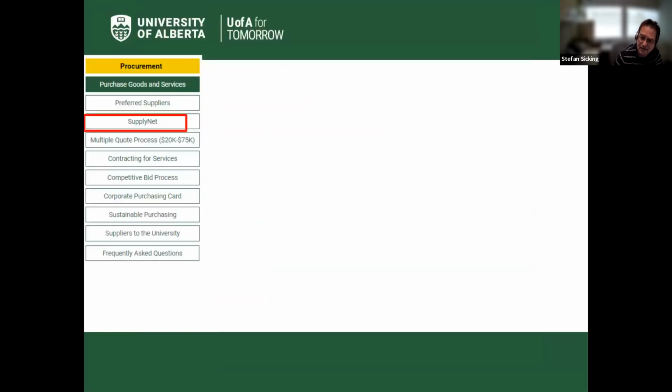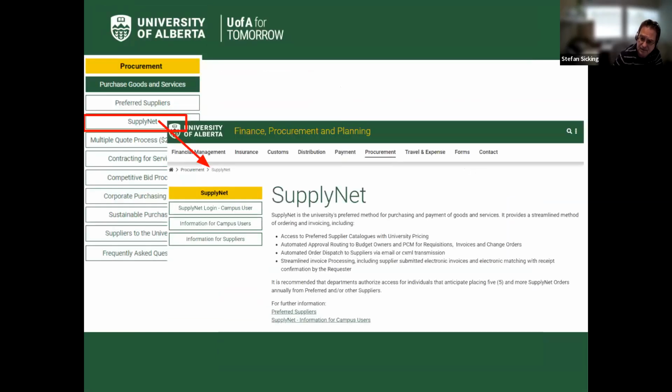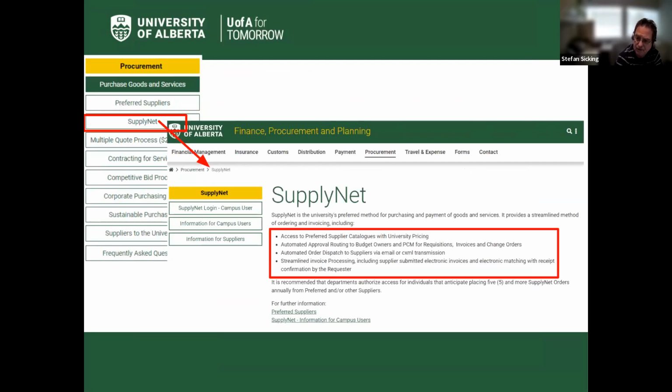And also we have made some changes to the SupplyNet pages. So here again, this is based on the Coupa platform. If you have SupplyNet access, you will get access to preferred supply catalogs with university pricing, the preferred prices here. Also, we have automated approval routings to budget owners and to the procurement area for requisitions, invoices, and change orders. It is all automated.